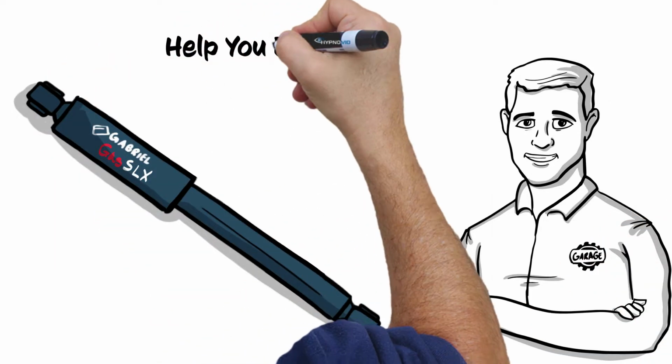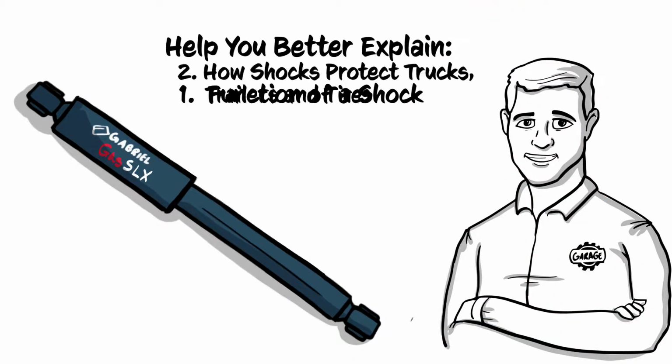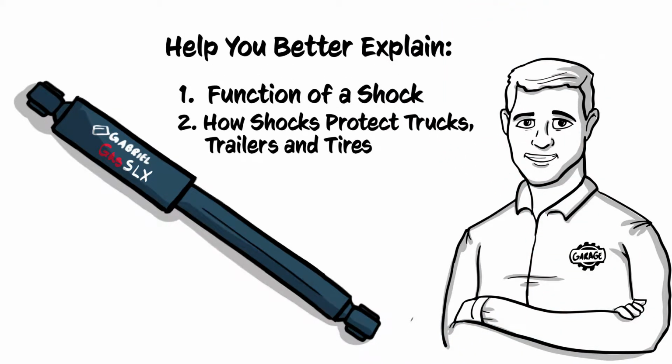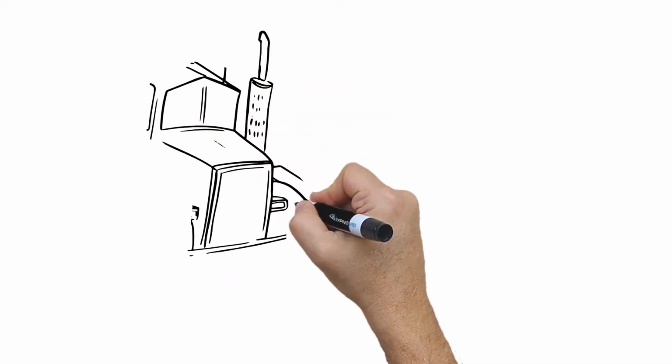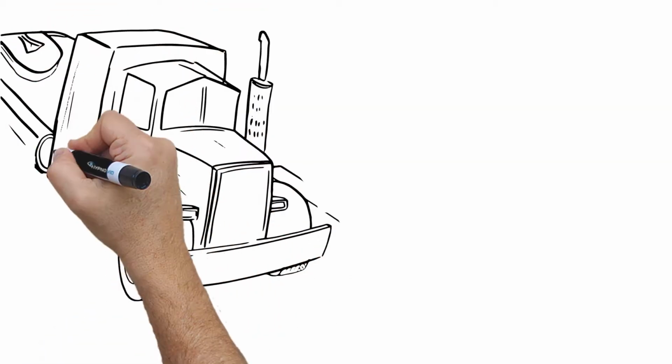The goal is to help you better explain to your customers what is the function of the shock and how it protects the truck, trailer, and tires from added wear and severe accidents. Shock absorbers are designed to help control the movement of suspensions by dampening bounces.